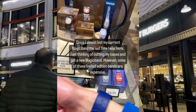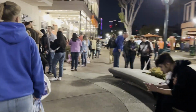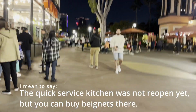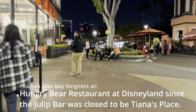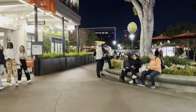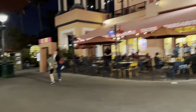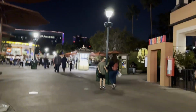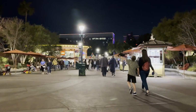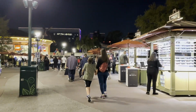Oh well. At the Jazz Kitchen, there were a lot of clamoring guests waiting for beignets, as they were selling exclusively beignets there. That's the only option at that point to get them, because the French Market, where they have beignets, and the Julep Bar, which sells beignets, are being reverted to Tiana's Palace. So for the Jazz Kitchen, selling beignets was a welcoming sight to many, even with the Jazz Kitchen Coastal Grill name change. But hey, if you want beignets, you get the beignets, and as long as the menu didn't change too drastically, with still similar Creole style food, then yeah, definitely.